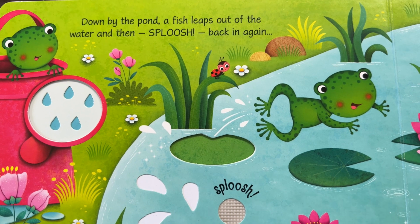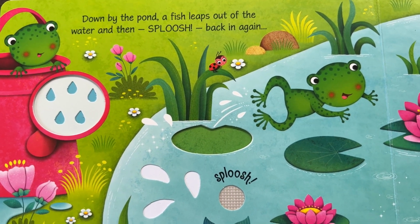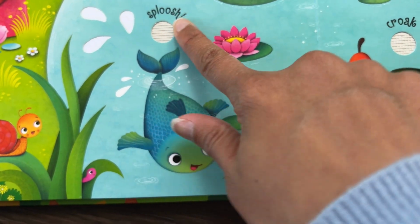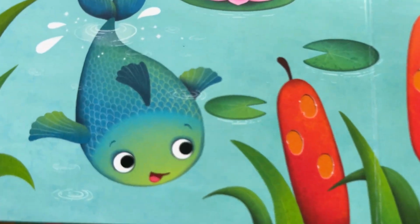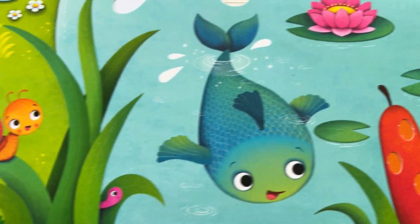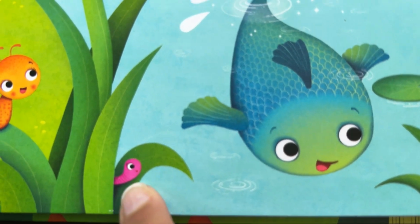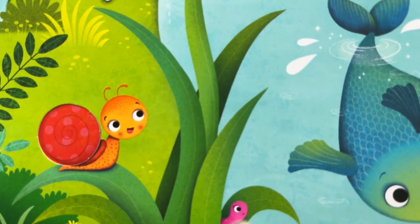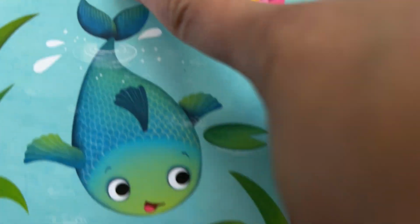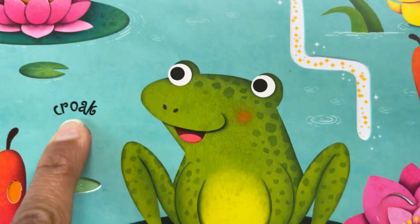Down by the pond, a fish leaps out of the water and then sploosh, back in again. Listen to the fish. Sploosh. Who's this little person? It's not a person, a little worm maybe? And a snail. A frog.